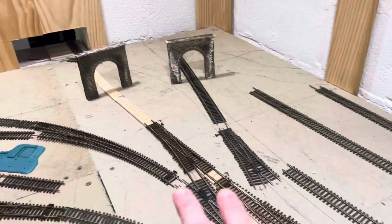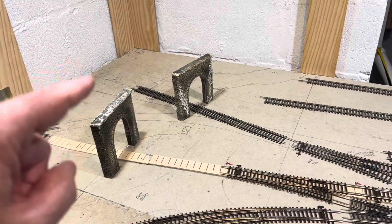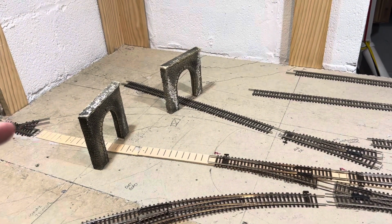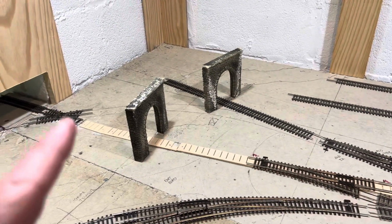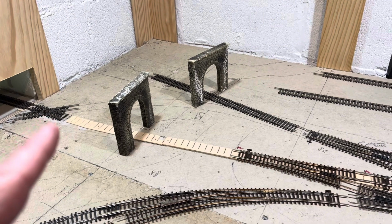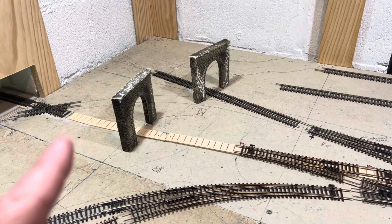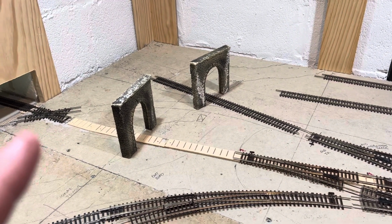These two were going to be dummy tracks, where this one goes into a block wall and this one was going to go into the backdrop, right? And just disappear into a mountain for about 12 inches. So you saw that crossing in a previous episode too. So here's what I came up with. And talk about a light bulb moment for me.